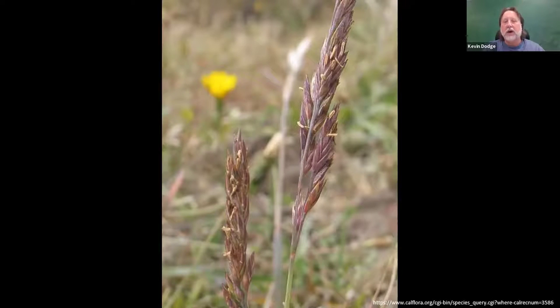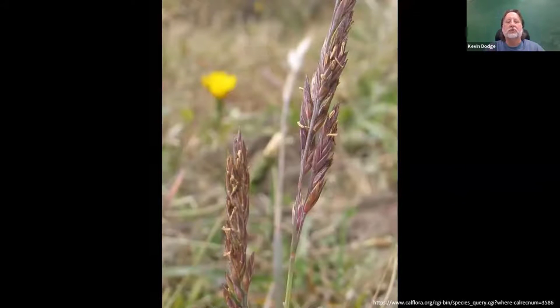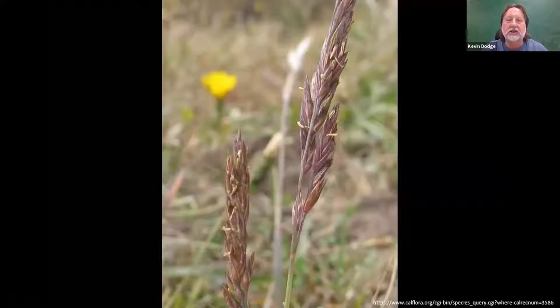Now notice, by the way, how in this one all the flower clusters are more tight against the stem and they're more open here. I'm going to have more to say about that because sometimes it's important to know what stage in the life cycle of that grass you are in, because the shape can change. And I'll have more to say about that in a minute.